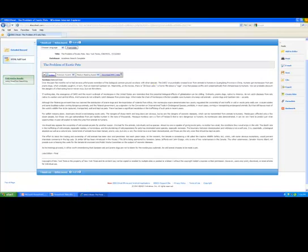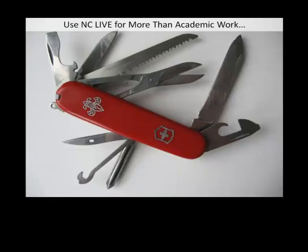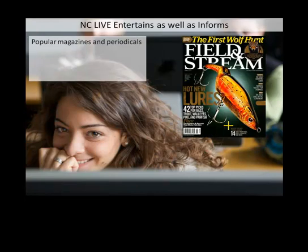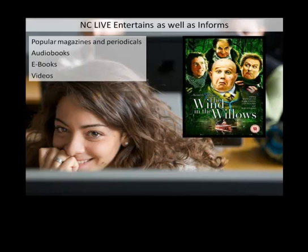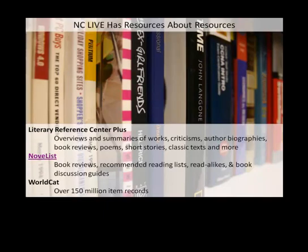NC Live is useful for more than just school-related research. You can use it to access full-text versions of popular magazines such as Cosmopolitan and Field & Stream. You can download and listen to audiobooks, read ebooks, and even watch videos typically from the BBC and PBS. If you're a reader, you can use NC Live to access resources like the Literary Reference Center and Novelist. You can find book reviews, poems, and classic texts online here.